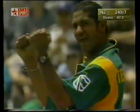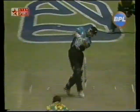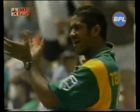It's well struck, but it's straight to the fielder, and not for the first time today. Shaun Pollock has taken the catch. Chris Harris departs. Disappointed because this is his shot. He's so strong through extra cover. He hits it quite nicely, but just picks out the fielder.